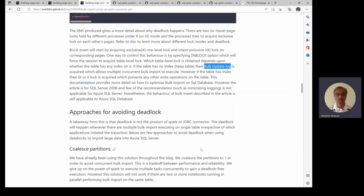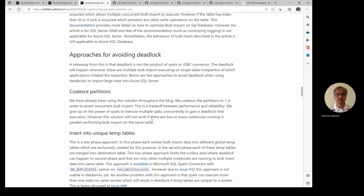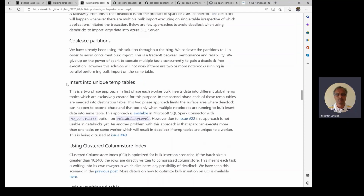Okay, so now that we understood how and why the deadlock situation happens, what could we do to avoid such a situation? One would be to coalesce all those partitions, which means it is going to make the insertion a sequential process, which obviously would not be acceptable in most circumstances because it's going to take longer. The other option would be to bulk insert all the data into SQL Server temp tables. For every partition, you will end up having a temp table which has all the data for that partition. And then once all the bulk inserts to the temp tables happen, there will be a second step which merges all the data from the temp tables into the target destination table.